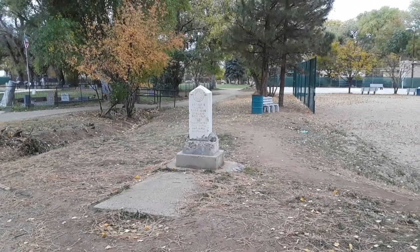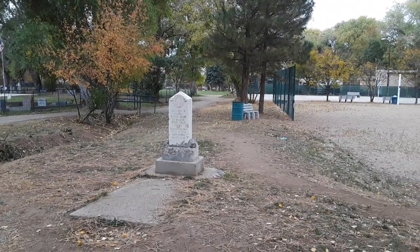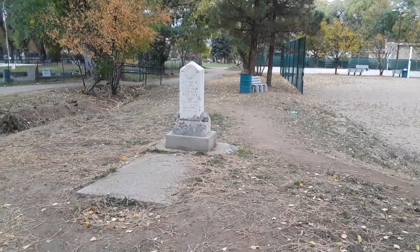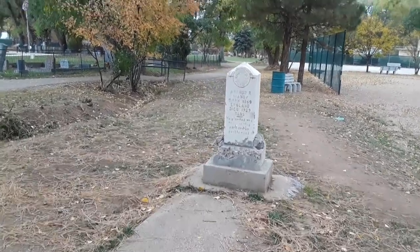I am at the Kit Carson Memorial Park in Taos, New Mexico, and I am going to the cemetery. I just did a video of the actual park. I'm in the cemetery, or getting ready to go in the cemetery now.